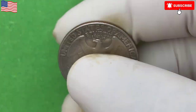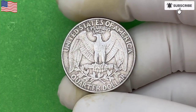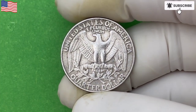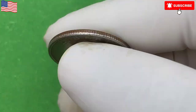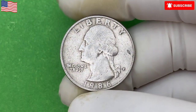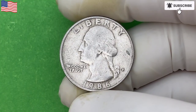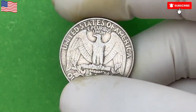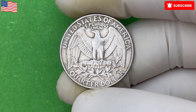One of the most talked about errors in this year's quarter is the double die obverse, a fascinating error where the inscriptions on the front of the coin appear doubled. Take a closer look at the words "Liberty, In God We Trust," and even the year, 1986. If the letters or numbers look slightly shadowed, misaligned, or duplicated, you may have just found one of the most sought-after quarters in modern U.S. coinage.